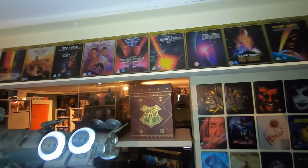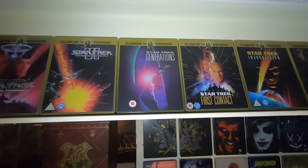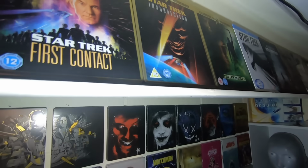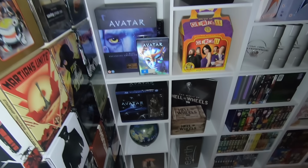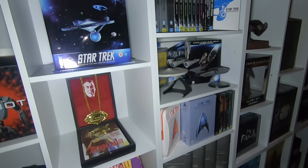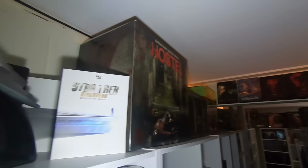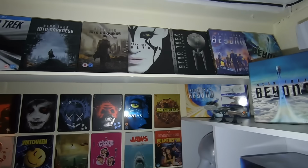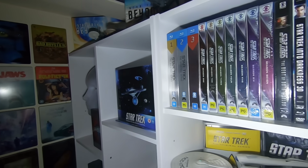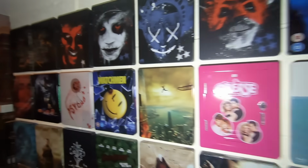So if we just head back down aisle 4, along the top here you'll see I've got all of the Star Trek series steelbooks, movie series, and then they go into the newer movies, and then they sort of lead on to this Star Trek section here. So I'll just spin around. There's some other Star Trek steelbooks along the top there, along with all of the other editions that I've collected. So again, we'll do a spin.